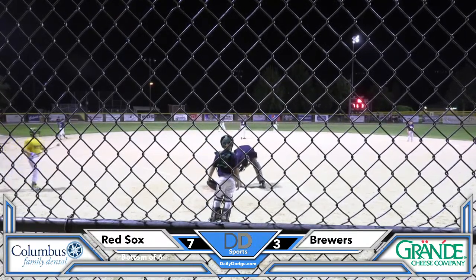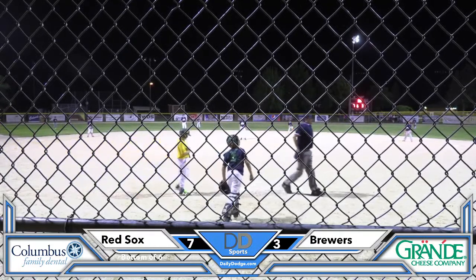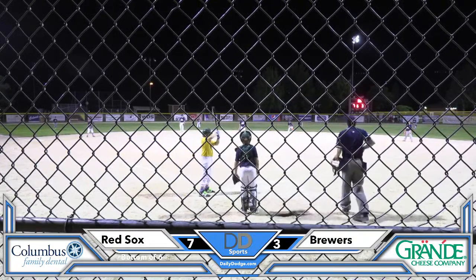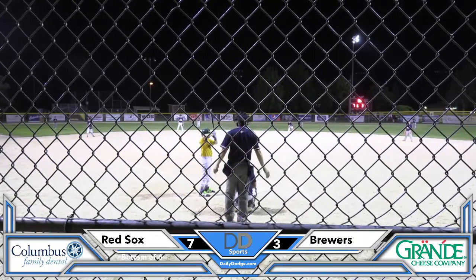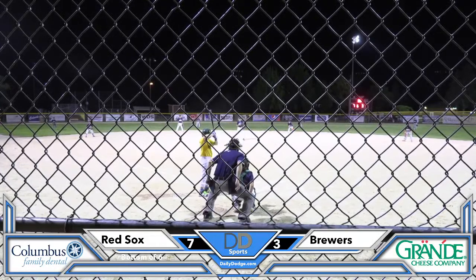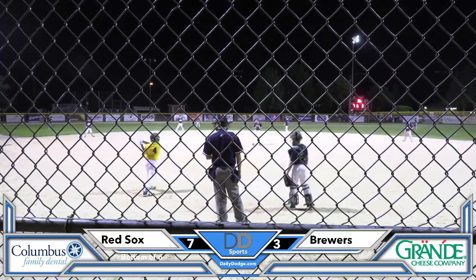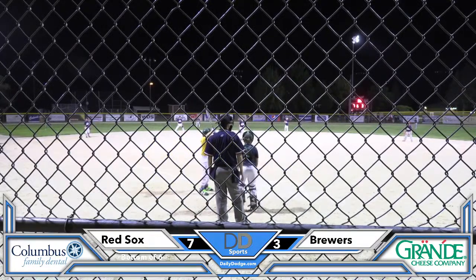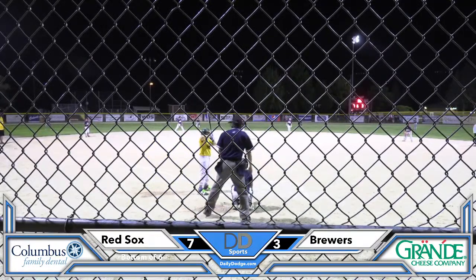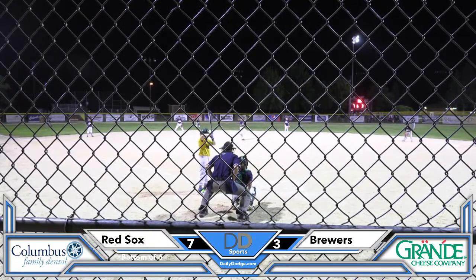Before the Brewers come up for their inning, I suppose I better check the switch to their lineup, eh? I believe Ryan Draheim will lead off for the Brewers here, if I'm not mistaken. Yep, Ryan Draheim. And Owen Hoekstra pitching for the Red Sox in this 6th inning.